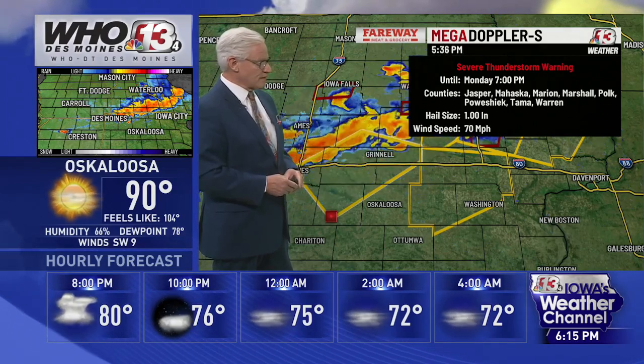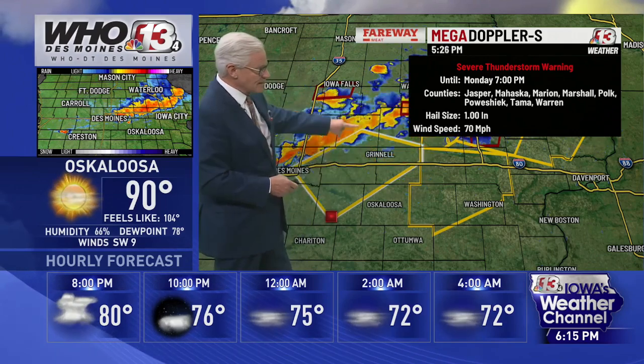There's the outline for this warning in our viewing area, until 7 o'clock for Jasper, Mahaska, Marion, Marshall, Polk, Poweshiek, Tama, and Warren counties, that all moving to the south and the east. That's the polygon. When you see the stretch from the smaller area to the wider area, that's the direction that it's moving, and that is all down to the south and to the east, but at a pretty decent clip, now up to about 40 miles per hour.